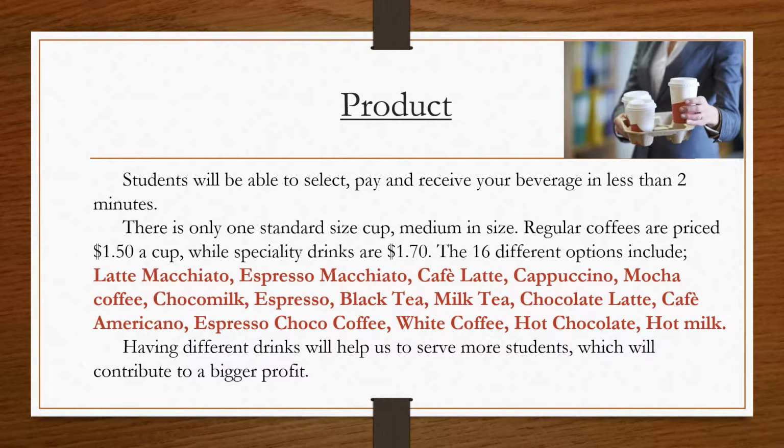The product. Students will be able to select, pay, and receive your beverage in less than 2 minutes. There's only one standard size cup, medium in size. Regular coffees are priced at $1.50 per cup, while specialty drinks are $1.70.